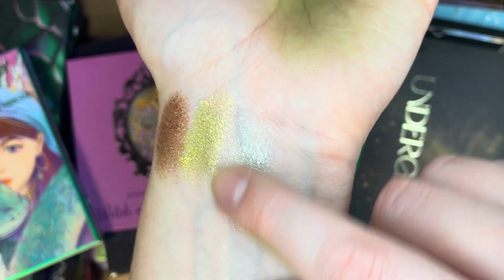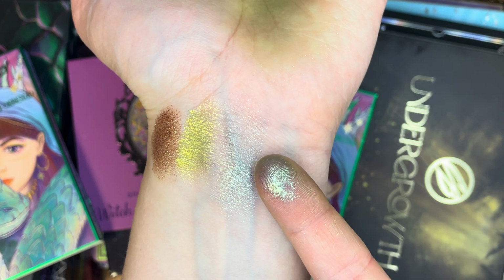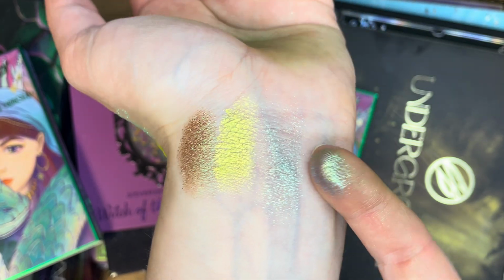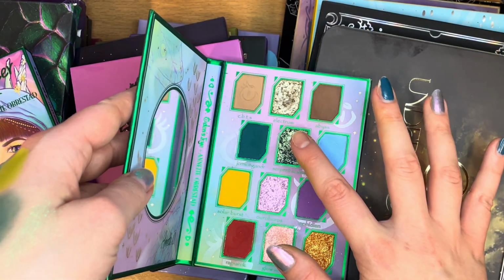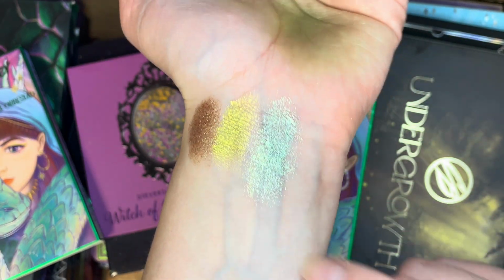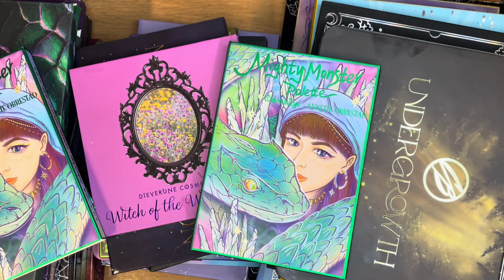So yeah, this one is pretty opaque if you put it over a matte shade, but on its own it is such a nice sparkly, almost iridescent, which you wouldn't expect when you look at the palette, but it has a lot of iridescence to it. It is not a full-on iridescent, it definitely has a base, but it is pretty light and just so pretty.